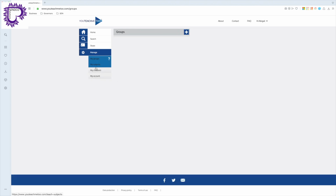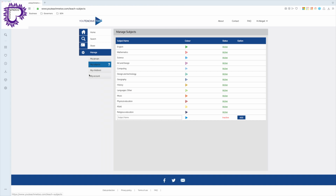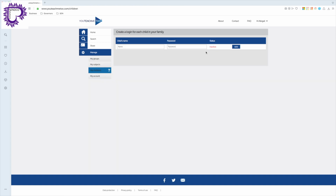There is actually a section here where I can manage my groups, my subjects, which all of them seem to be open for me at the moment. My children, I haven't actually added any into it, so I could add up to 6 children in there. I've decided not to because I don't need to for the purposes of doing this, and then some information about my account, which sorry I'm not going to share with you.